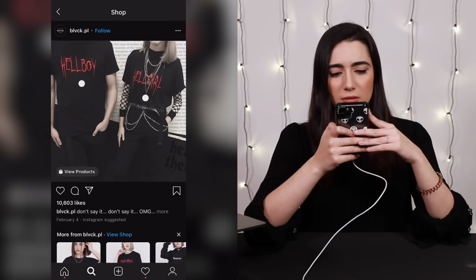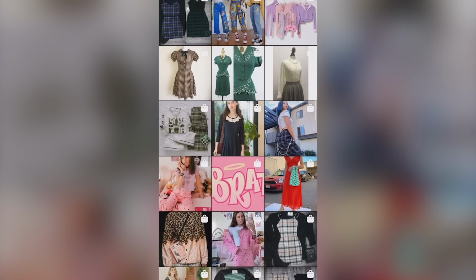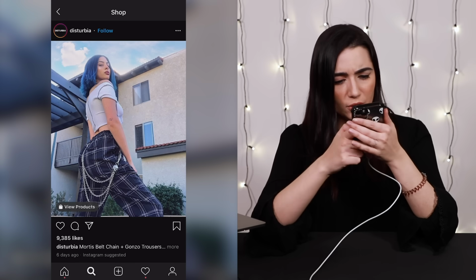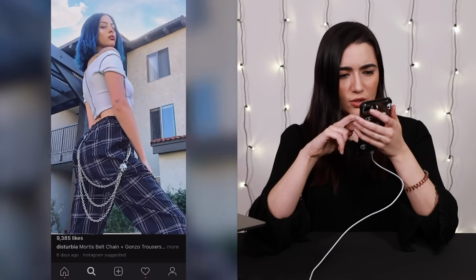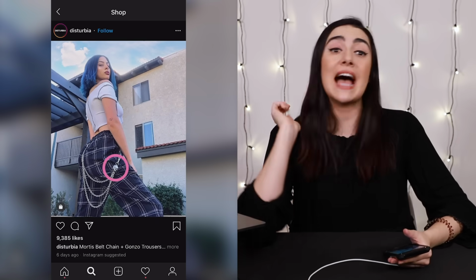I've got Hellgirl screaming the power of darkness. This is hardcore, man. And some Hot Topic-esque chains. Her belt chain is just like in her butt crack. I probably shouldn't zoom in on that, huh? It's got a skull on it though. That is kind of cool.